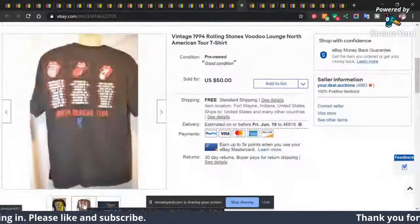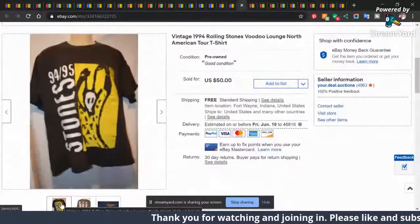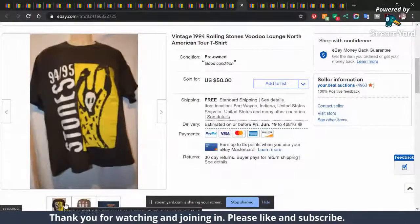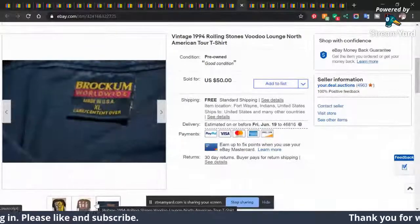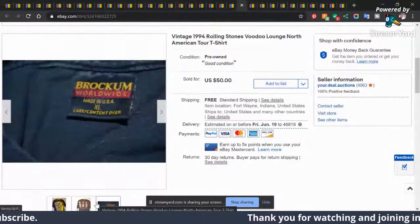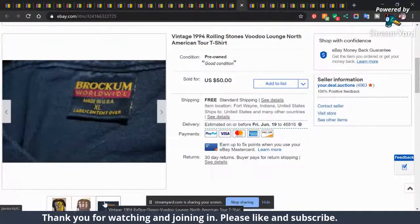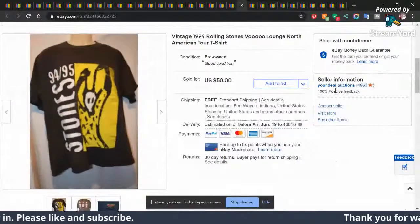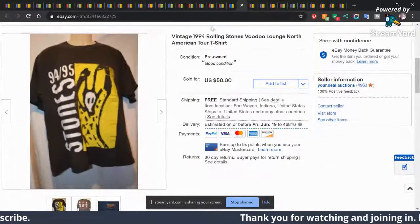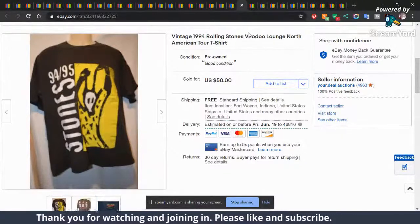This is another cool Rolling Stones T-shirt. I like this one. It's Voodoo Lounge, and this was the '94, '95 tour. This was a T-shirt company I hadn't really heard of before, Brockum. But somebody liked it, sold for $50, free shipping. And I even priced that one higher. I think I priced that one about $20 higher than other ones I'd seen sold.